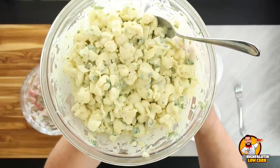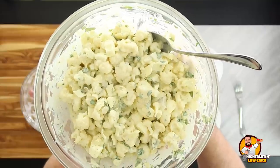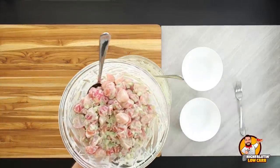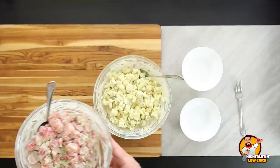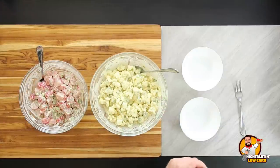Whoops, let me get it under the camera. So this is the first one. It's keto potato salad, and this is by healthfulpursuit.com. And this beautiful thing right here is radish potato salad with creamy dill dressing, and this is by the website withfoodandlove.com. Now, before we get into tasting these, let's talk about the nutrition because there is a big difference, believe it or not, in the nutrition of these two recipes.